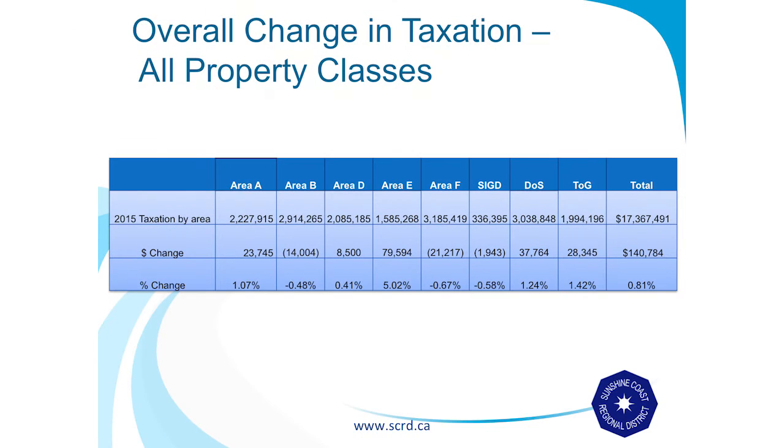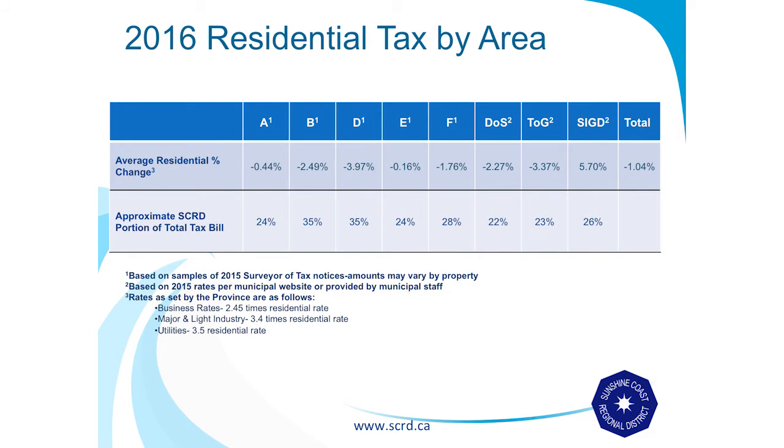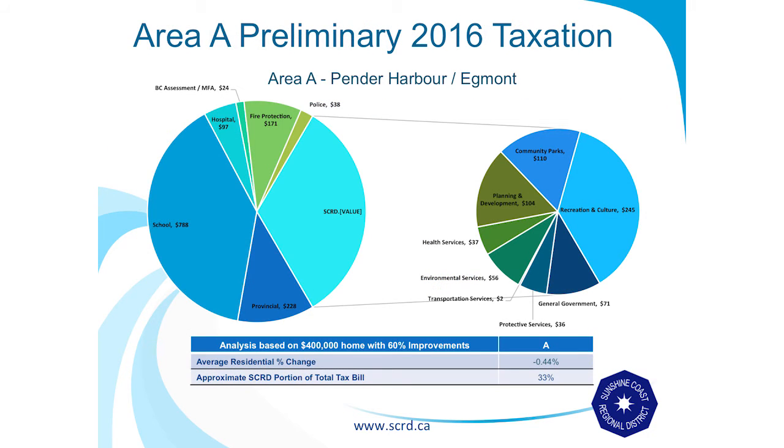So overall taxation after round 1 looks just under 1% at 0.81%. The residential impact is different for each specific area. So for Area A, it is at a negative 0.44% over 2015. And it's important to understand that the regional district's portion of the taxation for Area A is about 33%. And this is for presentation purposes only. So this estimates a $400,000 average home.